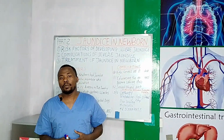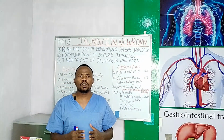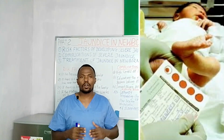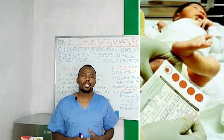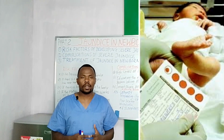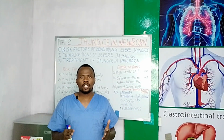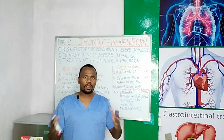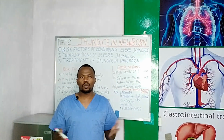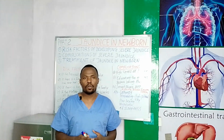Treatment of jaundice depends on the severity of jaundice. One, the baby needs to have blood tests. There are several tests we usually do. We have a full hemogram. Number 2, we have a test where we check the levels of bilirubin in the blood.